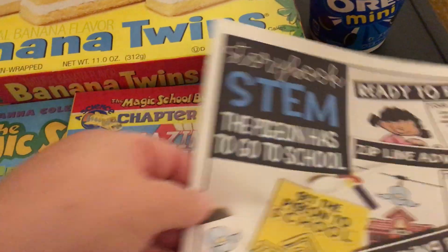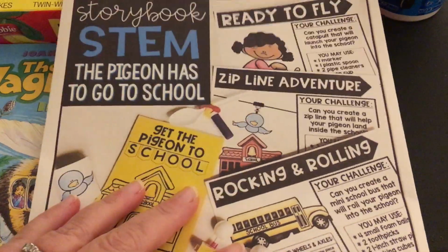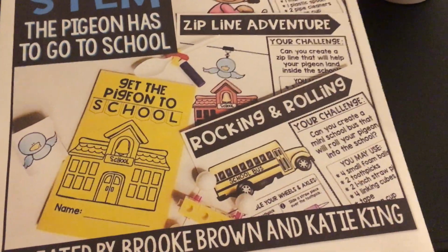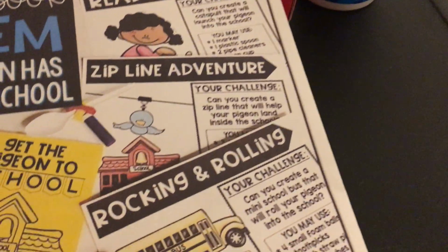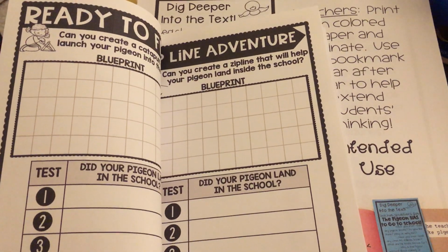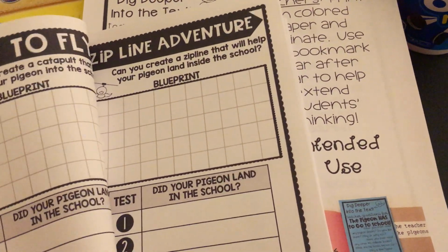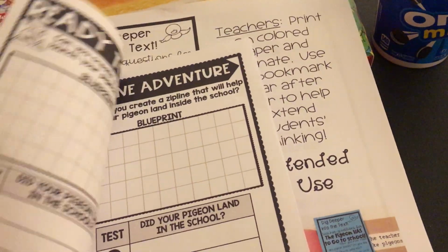So anyway, this is our jumping off point. I found this storybook STEM on Teachers Pay Teachers for The Pigeon Has to Go to School. So we're going to work on this. Basically, it has everything you need. The kids try to design a way for the pigeon to get to school. You give them certain materials. They have this little book they can fill out with a little blueprint. If he's going to fly there, like zip line, or I can't remember all the ways.